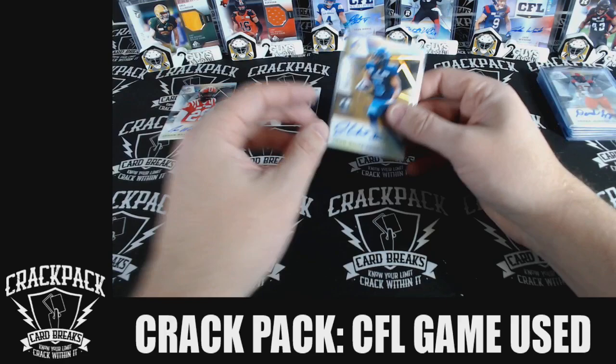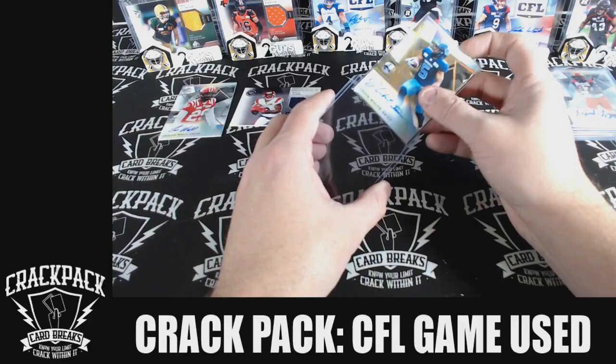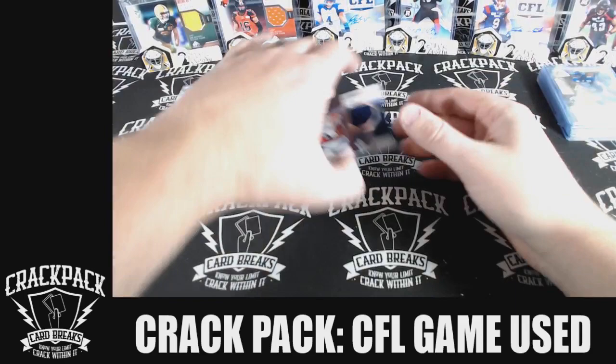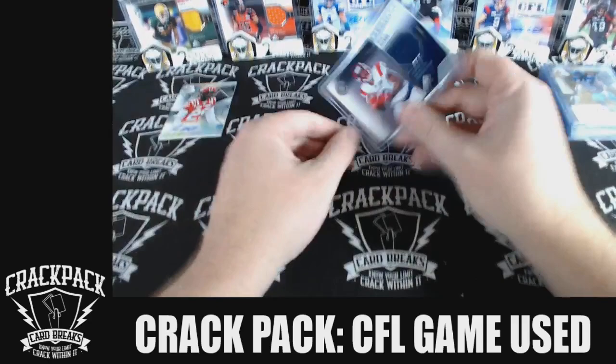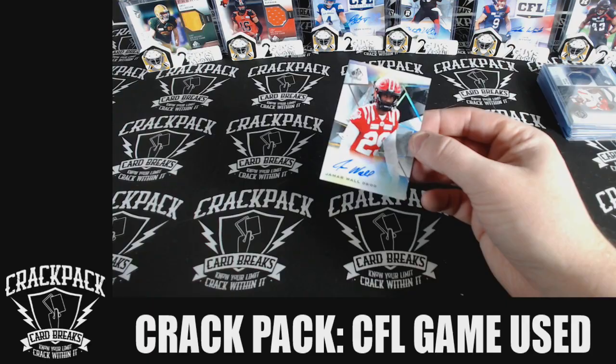One of the other reasons that a lot of this stuff will be dated a year back is because of printing, and putting out a new product like this. I'm thinking, as they continue to do it, hopefully this has a lot of success and they can get them out a little bit earlier. All of these cards are beautiful when you're pulling multiple autos.